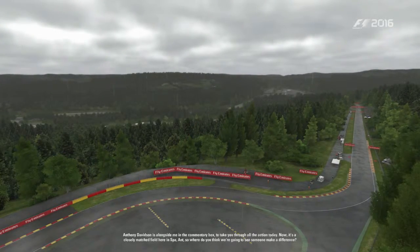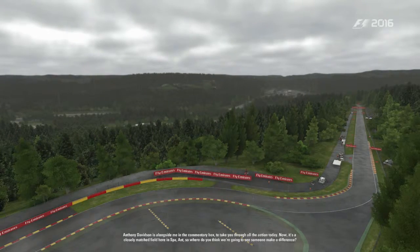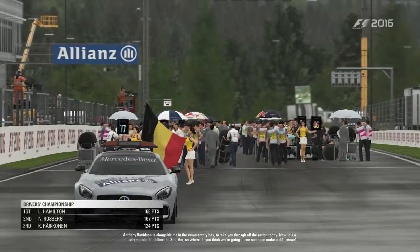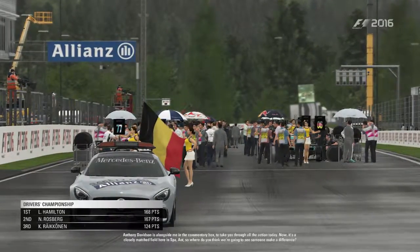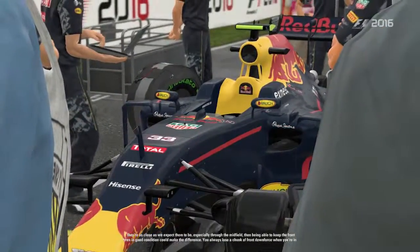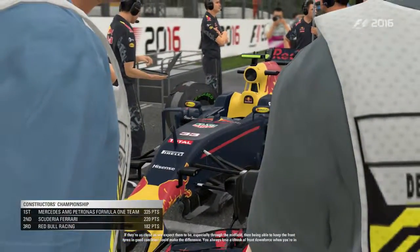Anthony Davidson is alongside me in the commentary box to take you through all the action today. Now, it's a closely matched field here in Spa, Ant. So where do you think we're going to see somebody make a difference? If they're as close as we're expecting them to be, especially through the midfield, then being able to keep the front tyres in good condition could make the difference.